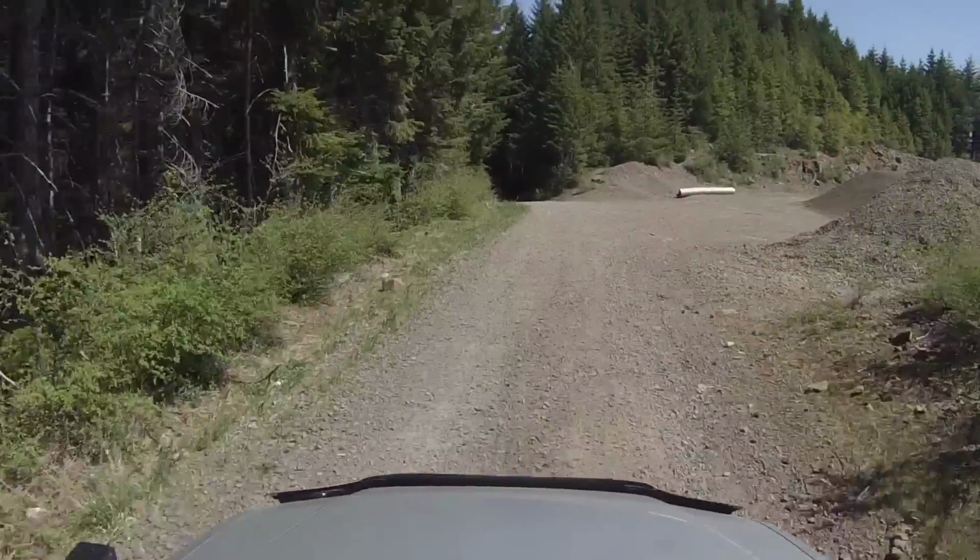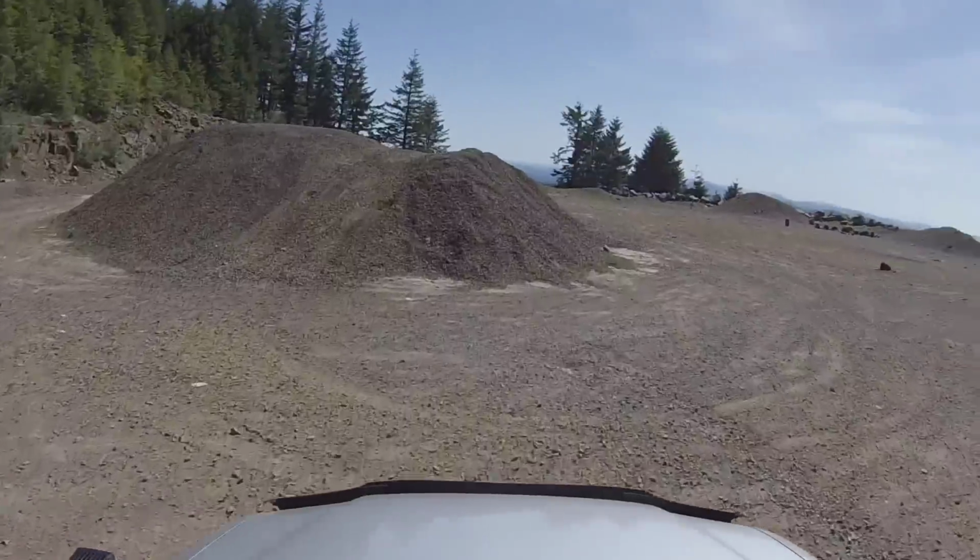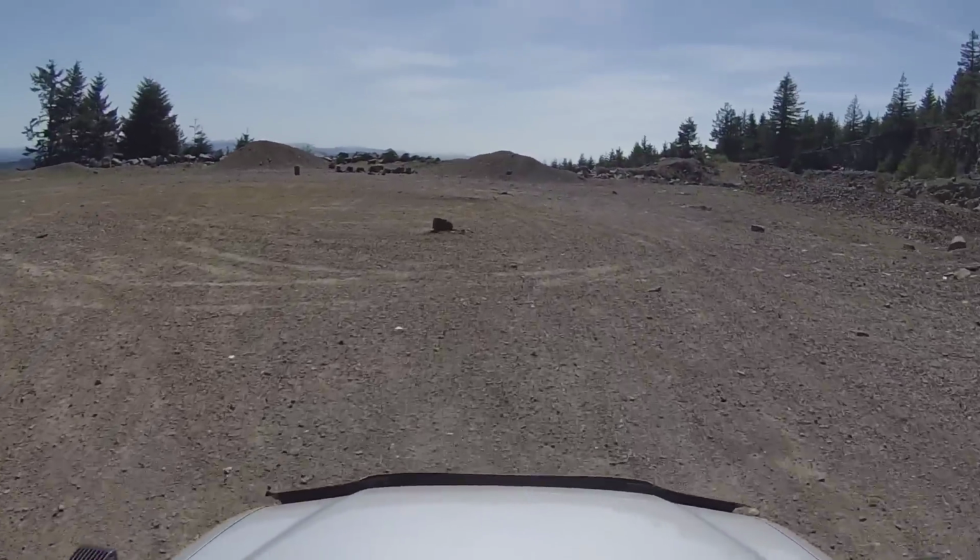I just can't pass up on the opportunity to do a little bit more playing around while I'm here, so I decided to head back into the gravel area for a couple more passes.